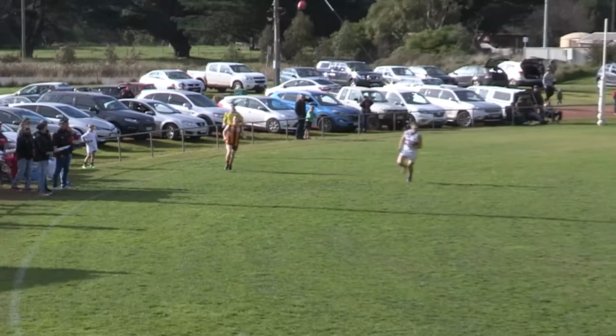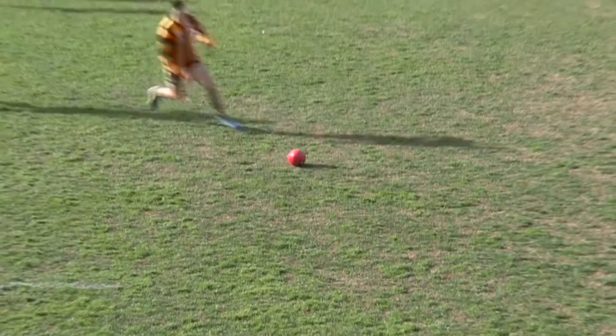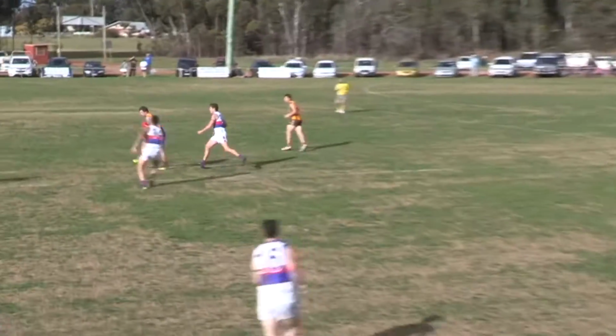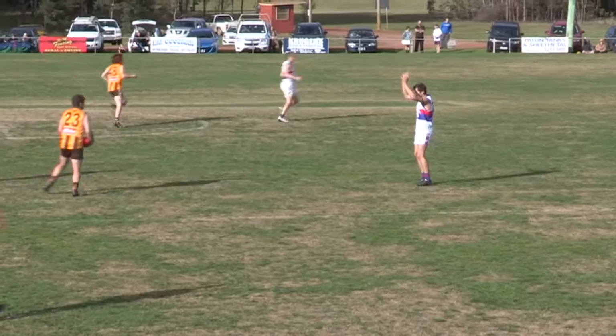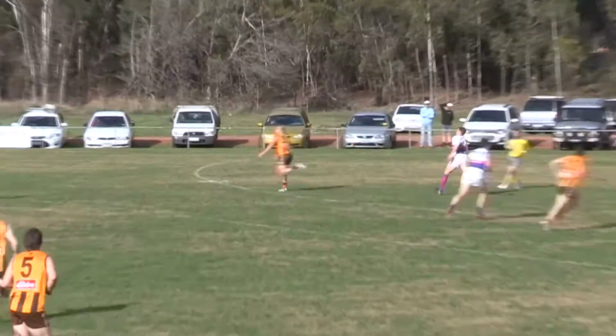Kick into Hamer, goes over the head of Soldic on centre wing, but he's back and he picks it up one-handed, goes with the right foot kick back inboard, just over the head of Barton. And Perrott takes the mark on centre wing, just inside the centre square, goes towards Kennedy Hunt, comes out at 55 and takes the mark.